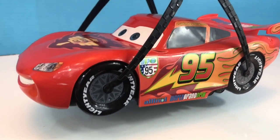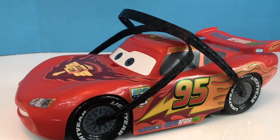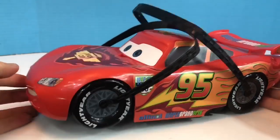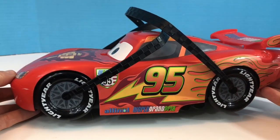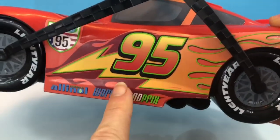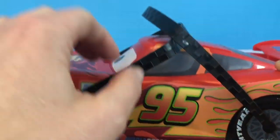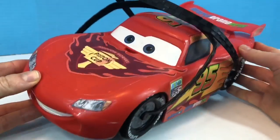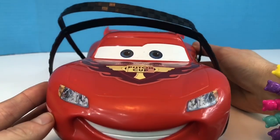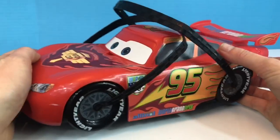Vroom, vroom, vroom, vroom! Here comes Lightning McQueen! Actually, it's a Lightning McQueen lunch kit. And we're going to open it up and do some fun learning with a chocolate surprise, tiny fans. Lightning McQueen has the number 95 on the side. And on the front, he has a great big smile, which means he's feeling happy.